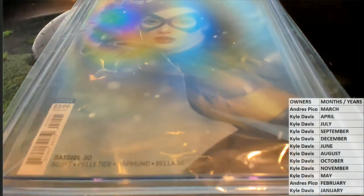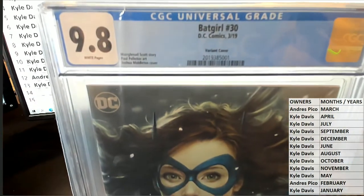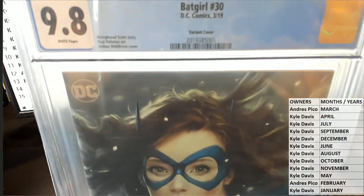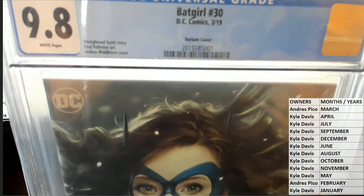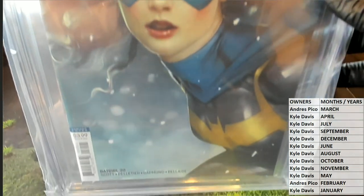Oh, another good one here. Make sure there's no ticket in there. Okay. All right, guys. Oh, this is another variant. Good, man. Most of these are all 9.8 variants, all good stuff. Yeah, White Pages, Batgirl number 30. Right there, DC Comics. Right there from 319 variant Batgirl.